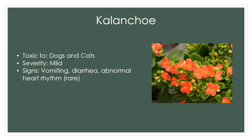The last plant we chose was kalanchoe. We chose it because it's another one that you might have around your house on a bookshelf or by the pool or in a terrarium that especially cats would get into if you have it up in high places. The toxicity is mild with vomiting and diarrhea.